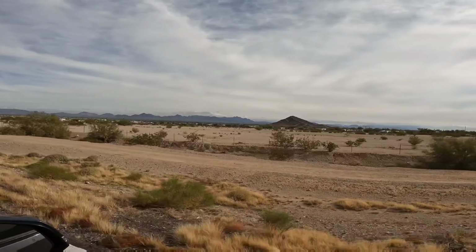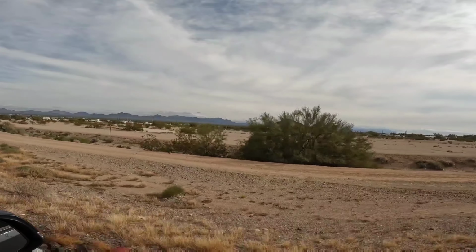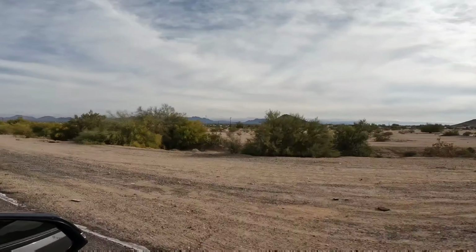There's Q Mountain again over there. You see the trails going up there. You can hike Q Mountain, which I plan on doing one year. There's also an Intaglio down at the bottom to check out there.